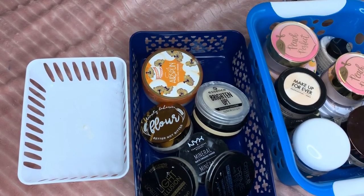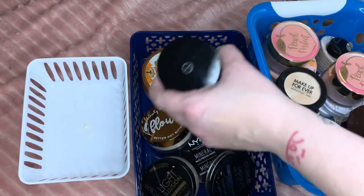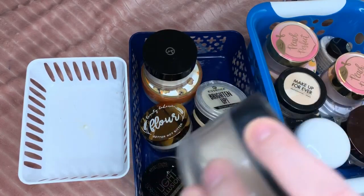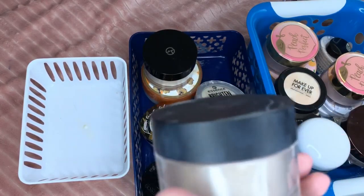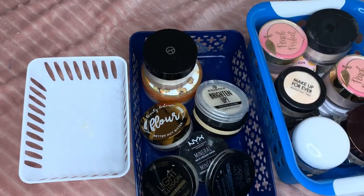I have the Giorgio Armani. This is Universal Nude. I don't care for this. I'm sending this to my daughter. I don't like it. It's going. The Lancome. I actually bought this because it looked like it dulled everybody's skin or blurred it. I'm going to try it one more time, and I probably will declutter this because Lancome is not cheap.